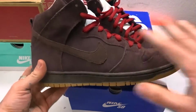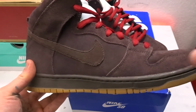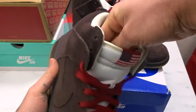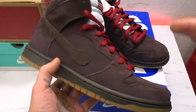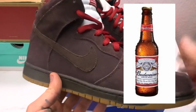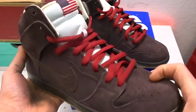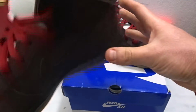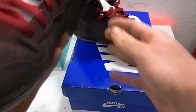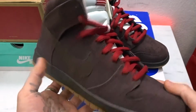The colorway on these, as you can tell by the name already, is the same colorway as the Budweiser beer bottle. If you've never seen the Budweiser beer bottle, if you're from outside the United States, I don't know if they have them there, but I'll leave a picture somewhere around here. Pretty dope. I don't really drink anymore. I used to, but Budweiser wasn't my favorite. But the colorway is super dope. And then you got the American flag here as well.